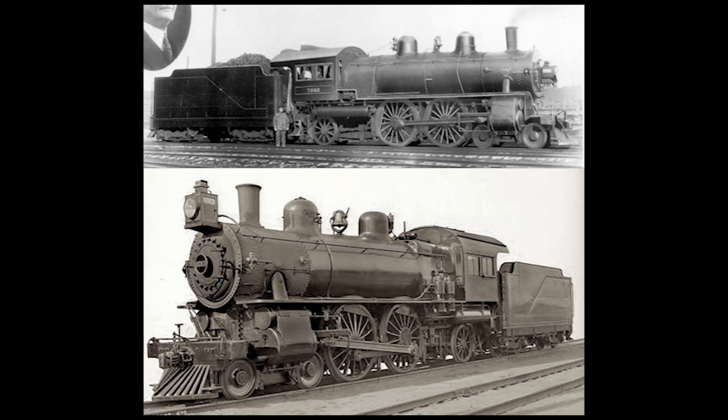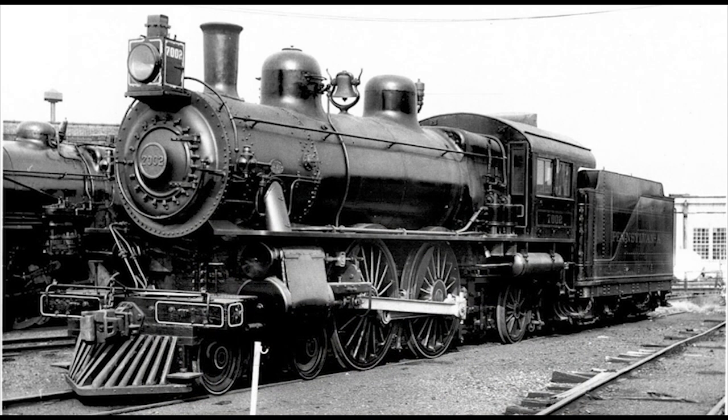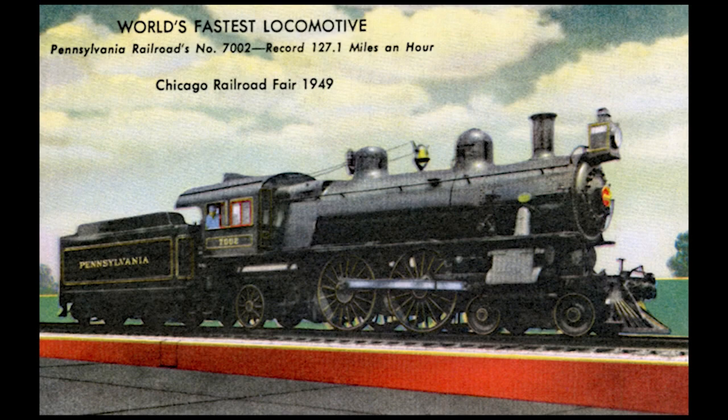That being the actual 7002 had a more traditional round-top firebox, while the 8069 was built with a more square-shaped Belpaire firebox. Once this was completed, the new 7002 was placed on display at the New York World's Fair as the world's fastest steam engine. Yeah, right. And again for the Chicago Railroad Fair between 1948 and 1949.